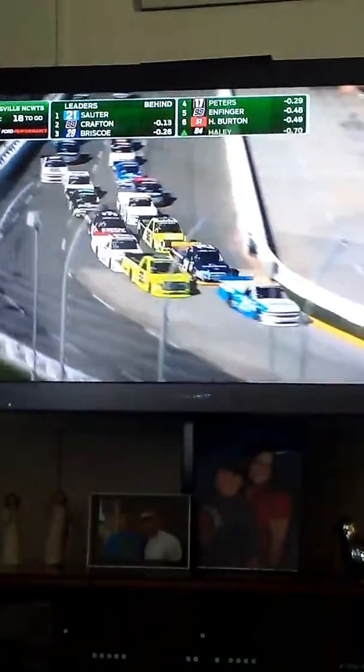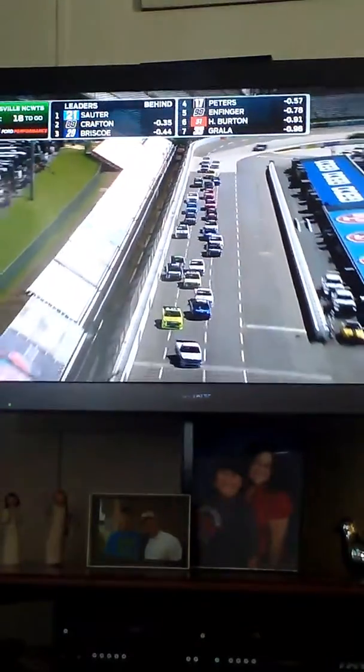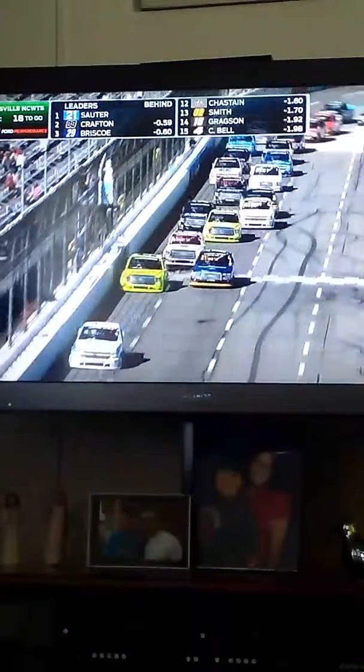So on this restart, it'll be Johnny Sauter inside, Matt Crafton outside, a couple of former champions. Sauter to the front, Crafton in second, trying to hold off Chase Briscoe inside of Crafton, battling for second place. And there's two races going on here. Obviously, everybody up front wants to get the most points that they can.